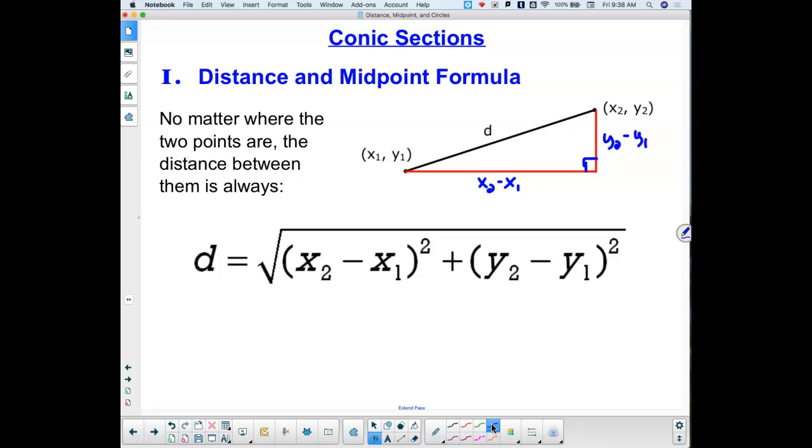And if I do that, now I can use the Pythagorean theorem. This bottom side squared, plus this side up here squared, is going to be equal to d squared. And then I square root both sides to get what d is, and I get the distance formula.